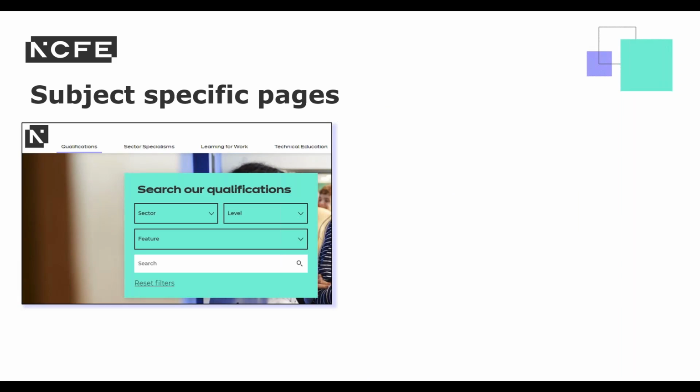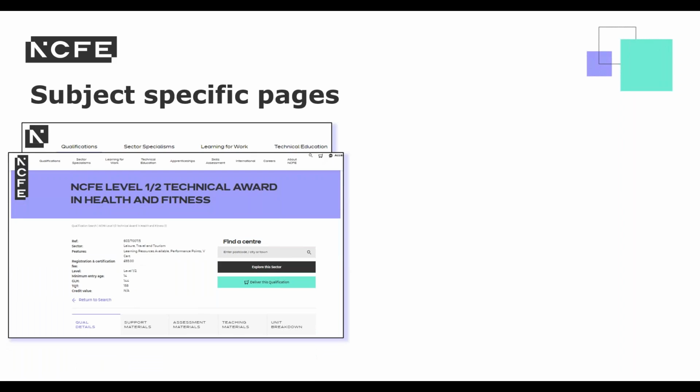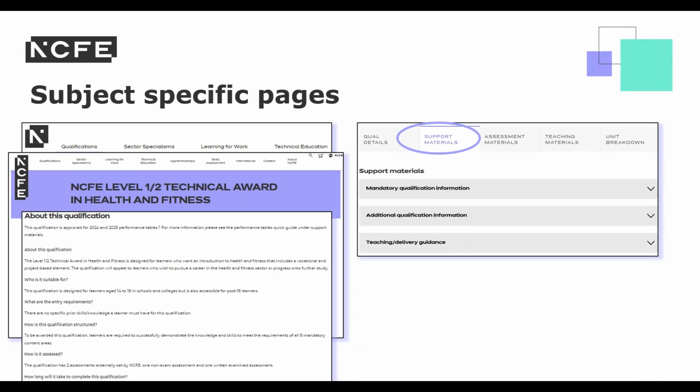You can use our Search Our Qualifications function by adding your subject area or qualification code, or select V Certs in the featured box. Always ensure you're on the correct page by checking the qualification accreditation number. This is the page for health and fitness. If you scroll down, you will see some brief information about the qualification, including the career opportunities and performance table details. And if you scroll further down, you will see the support materials tab where you'll find the qualification specification, the synoptic connections document, and the tutor guidance document.